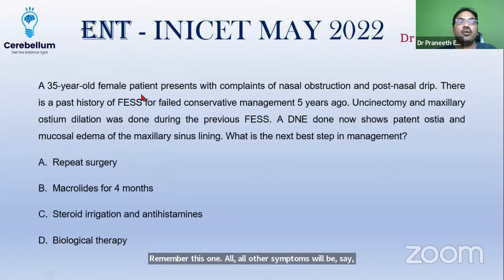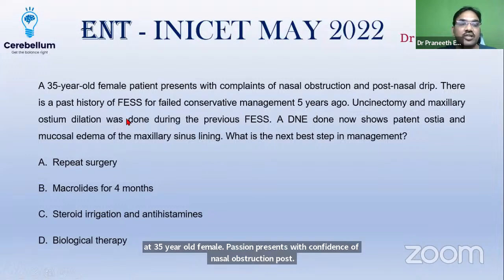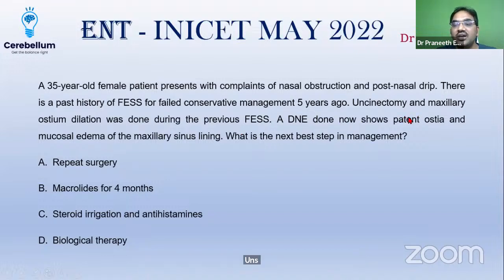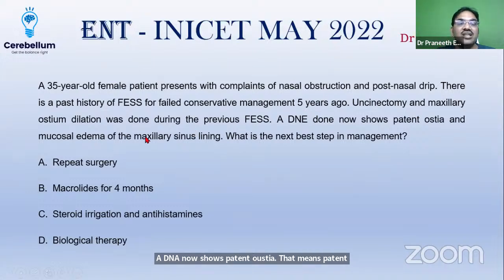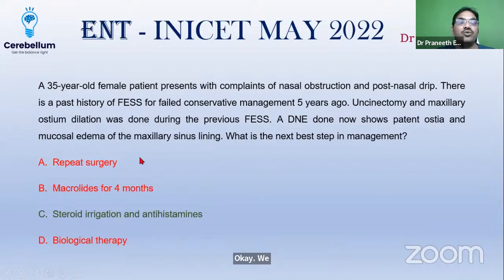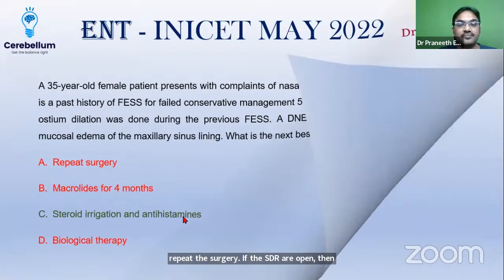Now, a 35-year-old female patient presents with complaints of nasal obstruction and post-nasal drip. Past history of FES for failed conservative management. Uncinectomy, maxillary ostium dilation was done. A DNE now shows patent ostia. That means the openings of the sinuses are clear. Mucosal edema is there, just swelling of the mucosal lining. So for this, a steroid irrigation will be sufficient. Because if the ostia are blocked, then you have to repeat the surgery. If the ostia are open, then no need for repeat surgery.